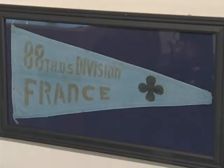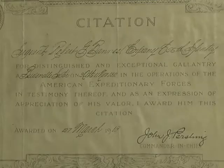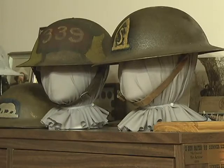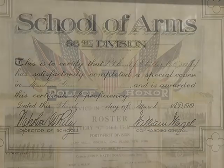Now, this year we're going to do something different. It's more of a specific unit or division that I'm going to be bringing out. And this one is going to be the 88th Infantry Division of the American Expeditionary Force of World War I. Now, that unit served in World War II as well, too, but this display is going to be all World War I material. There'll be uniforms, there'll be documents, there'll be unit histories.